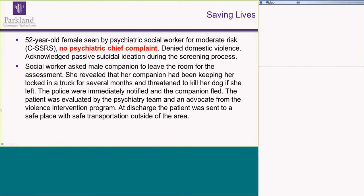She denied our other sort of risk factor type questions like domestic violence. She did not have a psychiatric chief complaint when she presented. As standard of practice, our social worker asked the patient's male companion to leave the room to start his portion of the questions. After he left the room, she revealed that her companion had essentially been holding her hostage in a truck for over a month and threatening to kill her dog if she left him. So naturally, the police were immediately notified. The companion fled. The patient was fully evaluated by our psychiatry team, and we arranged for safe discharge for her.